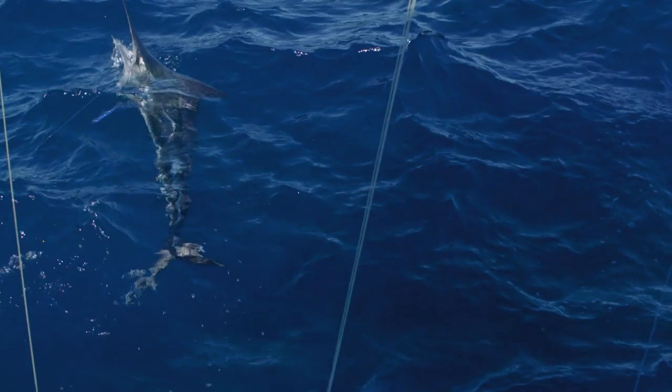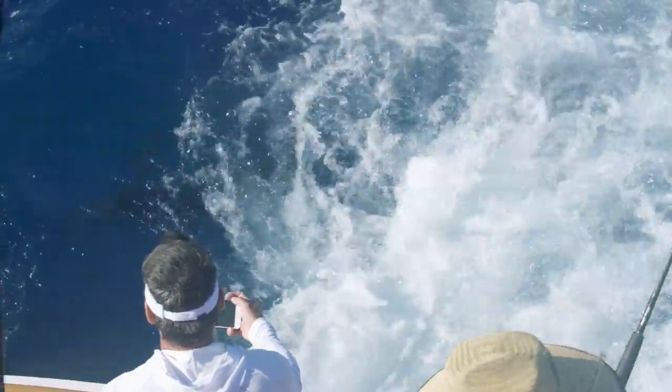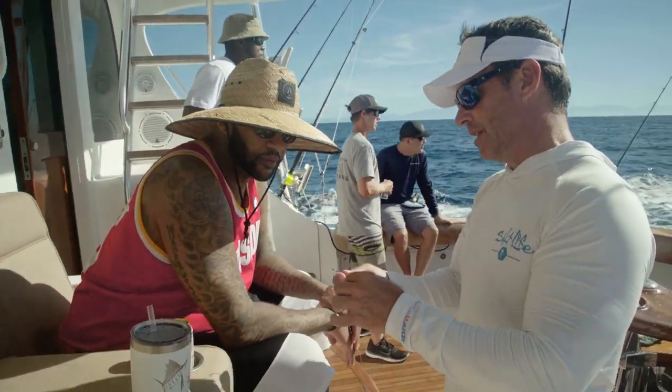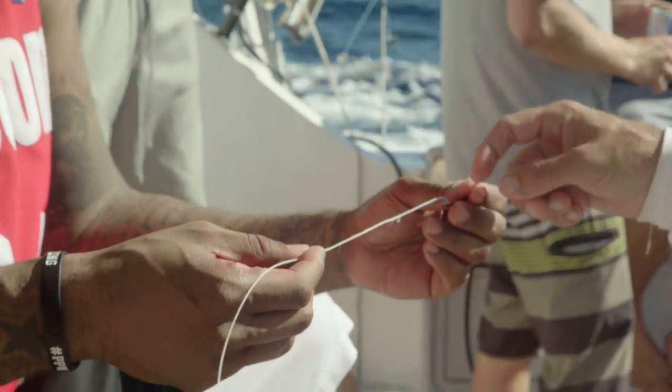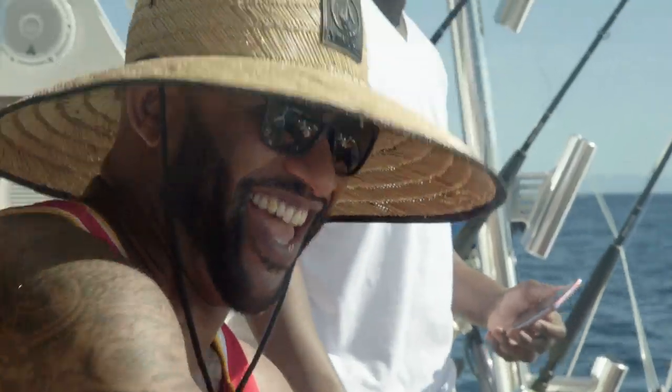There he is, look at the size of that thing. Look at that fish, dude. Look at that thing. Woo! That's incredible. And there he is, with a tag, swimming away. All right, so CC, for your first striped marlin, you get to keep the circle hook with this frayed up leader. Look at that leader. For a memento. That's insane. Congratulations, man. That was awesome.